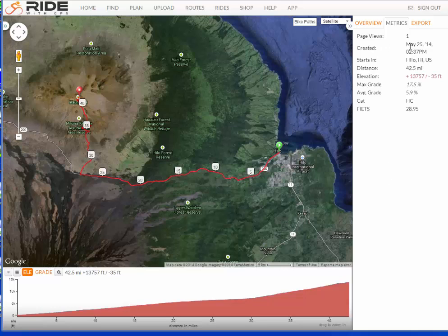Now this page shows you the metrics that are very important to this ride, such as the distance, the elevation gained, the elevation descended, the maximum grade during the climb, the average grade, and the category of the ride, which in this case, of course, is above category, and then the FIETS index, which Ride with GPS automatically calculates, which is a really wonderful feature. Because as you'll see when we explain the formula for FIETS, it's not that easy, at least from my perspective. I'm not a mathematician. It can be calculated, but it's very difficult and time-consuming to do it by hand.